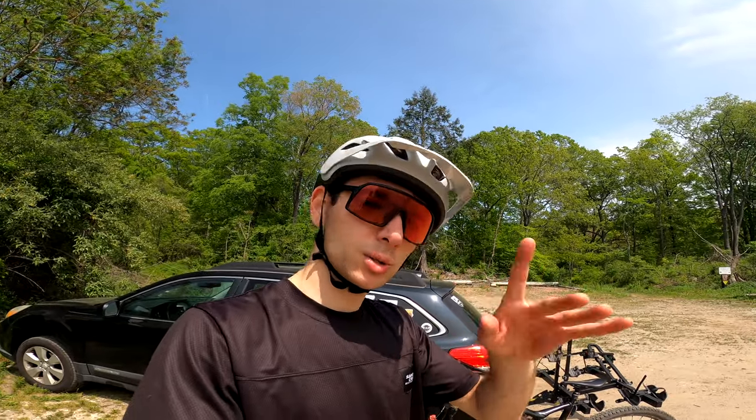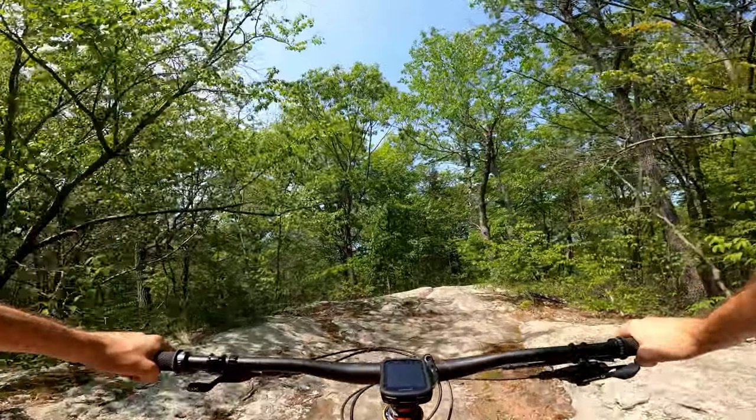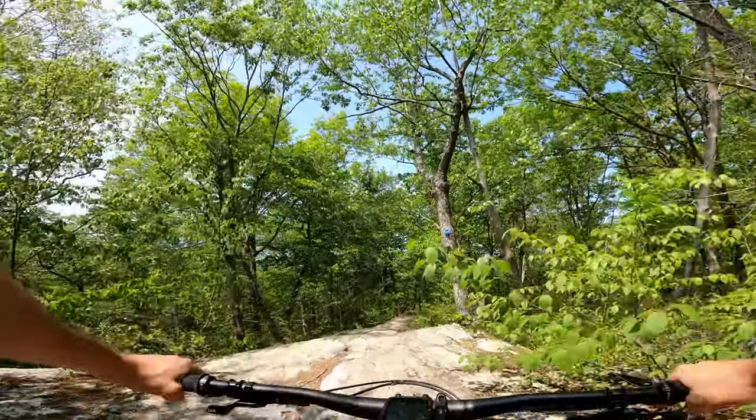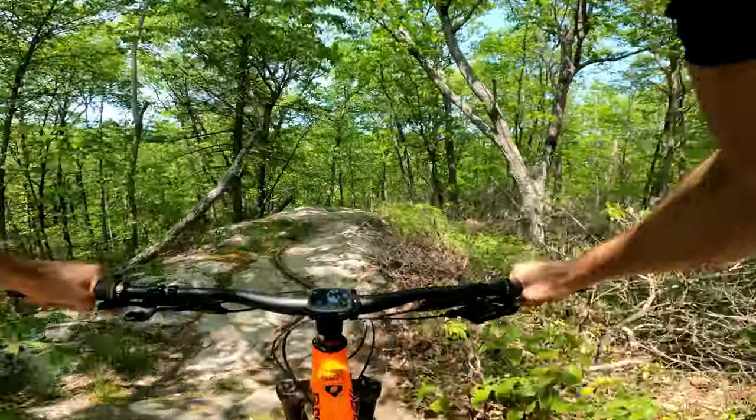The Augusta Mine Trail was pretty cool. Definitely more of like a green flow trail with some like optional blue stuff. Hoping to find some more technical stuff on the clockwise version of the full loop. So let's get back on the trail. I love rocks. I love them. Come here, rocks. Oh.